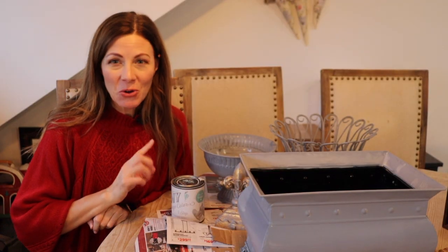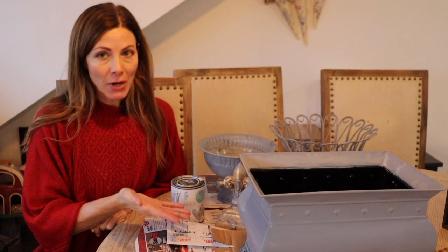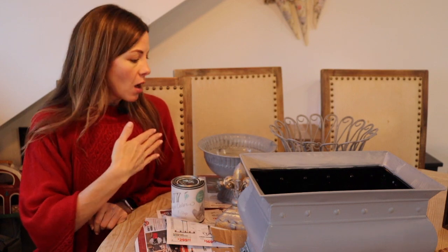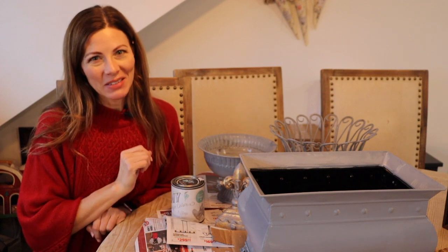So I've got one coat on everything. I'm gonna let this dry and then see how it looks, if I want to do another coat of gray paint or if I'm just gonna go straight to the white and do a little dry brush with the white on it. So let's give this some time to dry and then we'll get back to it.